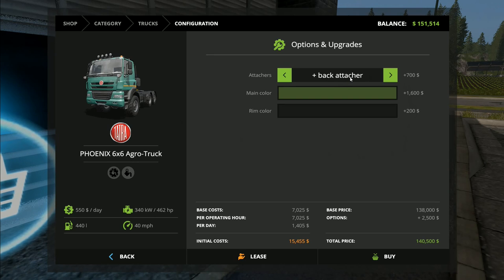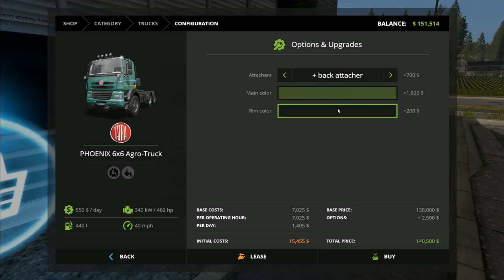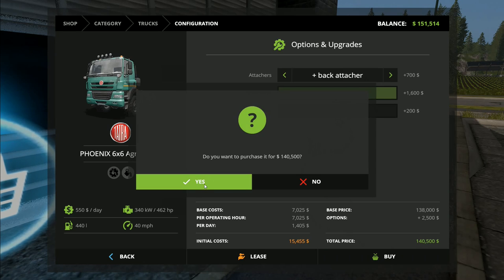And we will add the back attacher as well, because the back attacher I found is absolutely priceless. So we'll go for an ex-army kind of colouring. I know that the colours do vary a little bit. You do get brownish vehicles and grey, and then the dark greens. I don't think you can customise colours at all. You can't. So we will go for those colours. It's not the most appealing, but I feel that is the most realistic that we can approach. So we're going to buy that.